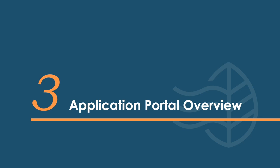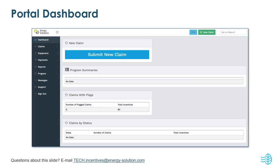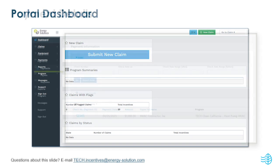Application Portal Overview. Again, as a reminder, for the multifamily HERA projects, project information will be different than what is shown on the next slides. Alright, let's go over some of the menu buttons on the left side of the screen. This is for non-single-family HVAC participants. Again, the single-family HVAC project video will go into more depth around HVAC-specific instructions.